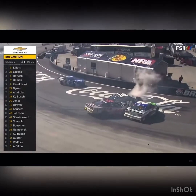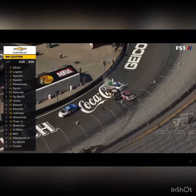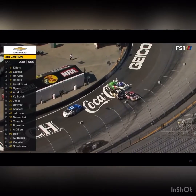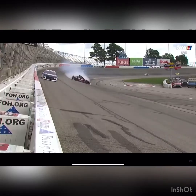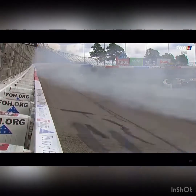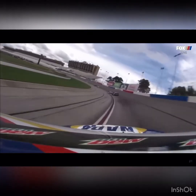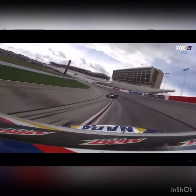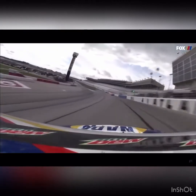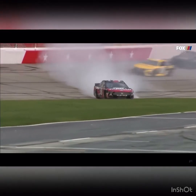Oh, Ricky Stenhouse. Bowman. He is having a hero or zero kind of week. Way back in the middle of the corner, as John Hunter Nemechek was not able to be right on the paint. Oh yeah, he just gets up about not even a full half car length in, and the car comes around. He also didn't have a lot of air coming to the front and over the car.